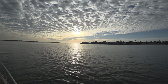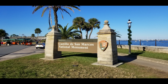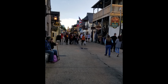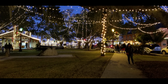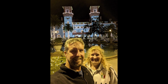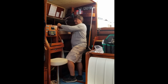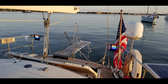This is St. Augustine, the oldest city in the United States. We visited the Castillo de San Marcos, which was built in 1672. From there, we walked down historic St. George Street. After we were done sightseeing, it was time to meet with Jeff Cohen from Pirate Lights and have one of their security systems installed on Luna.